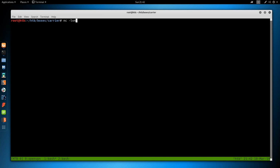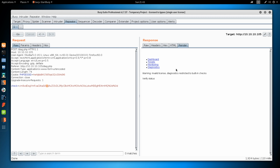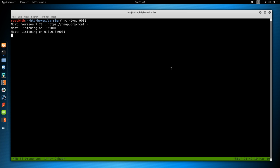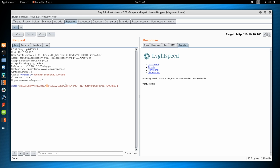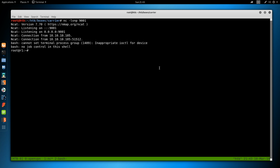So let's go back to a shell. Netcat listen on 9001. Click go. We don't get an immediate response back. That is a good sign, but we don't get a shell. So let's convert this as well. Click go. Don't get an immediate response. And this time we do get a shell.